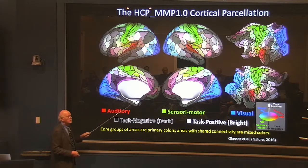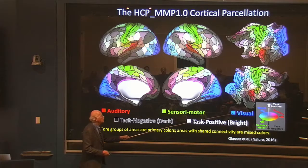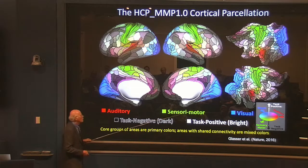They're colorized here according to the functional association related to functional connectivity to identify visual areas in bluish hues, sensorimotor areas in green, auditory in red, regions that are activated during tasks in bright hues, regions that are turned off during tasks and more strong in the resting state, the so-called task negative, in dark.